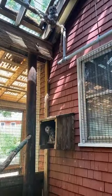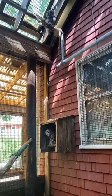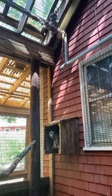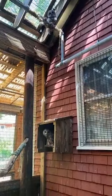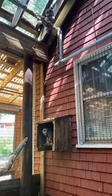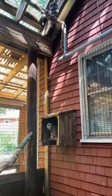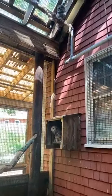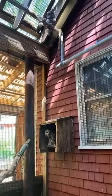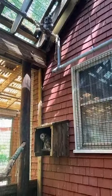But they are very active at night. We do have some security cameras, which we can spot these guys on, and they are up all night calling, which is really cool to hear. They're just kind of moving around. Maybe they'll save their food to eat for later in the day. So they are definitely a nocturnal bird. They're awake at night and kind of napping during the day, I guess you could say.